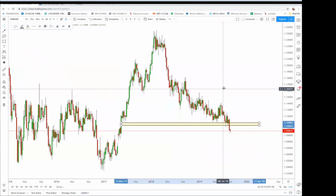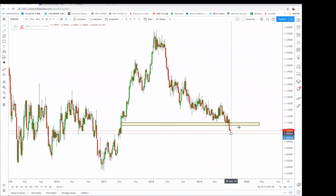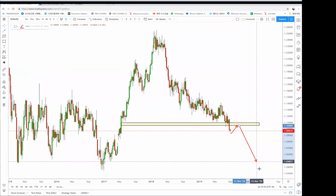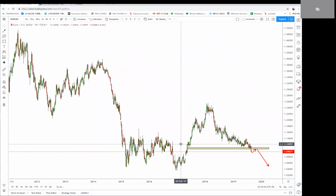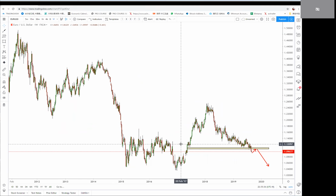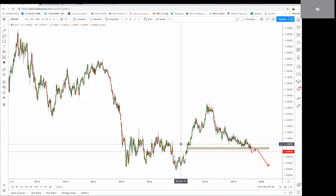This structure break is very significant. Maybe the euro will go all the way to 1.05 after filling the gap, because the fundamentals don't support the euro. The ECB is dovish, and they may have another round of QE. On the other hand, the dollar is strong, and although the Fed is going to cut rates, the base rate is still very high. So money flows to the higher yield currencies, which will drive the euro to continue lower. All right, great.